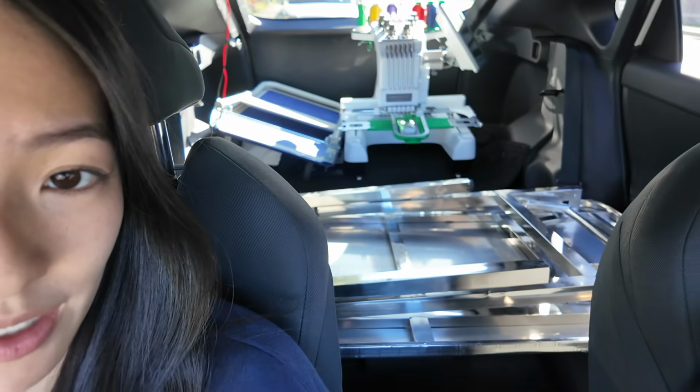We also got a new foldable table. We'll see how she works today, because all the other tables that we've gotten either have dented or just wobble way too much when we're embroidering. So we have to embroider at a really slow speed, which affects our overall efficiency, which is not great. So hopefully this table works out for us. We even got a tablecloth to go over the table just to make it look a little bit more professional, because we haven't done that in the past.